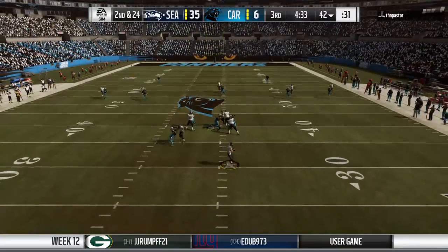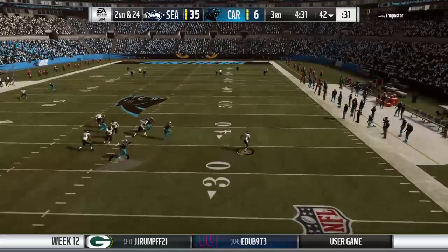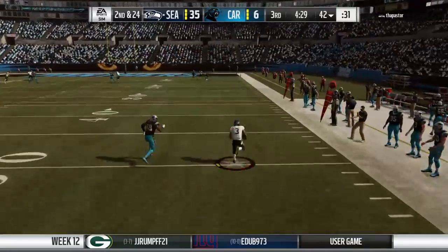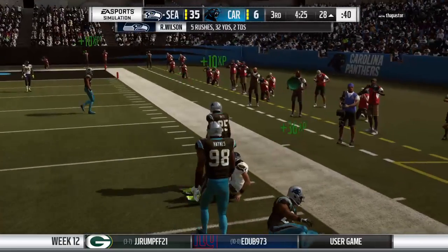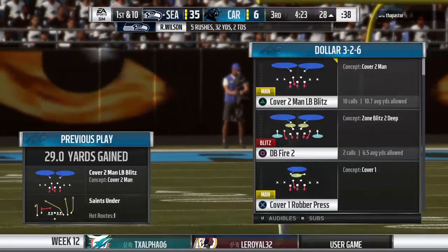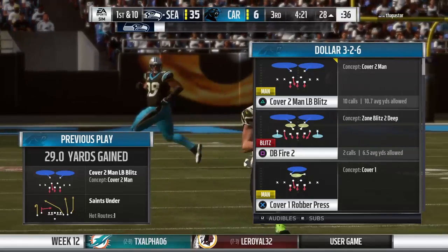Wilson now. From the gun, he'll throw. Escaping the pressure right. And some room to work. And avoids the contact by sliding. Big yardage there on the scramble. It gets him a 1st down.